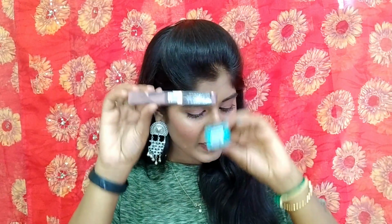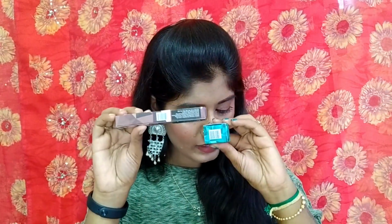And then you have the info card, which I'm not gonna read as usual. It's the Sugar Matte As Hell Crayon Lipstick, and I have got the shade 17 Brandy Harrington. This is the shade that I am wearing on my lips. If you can see, this is a gorgeous shade. I really love these sort of shades, and you get a sharpener along with it.